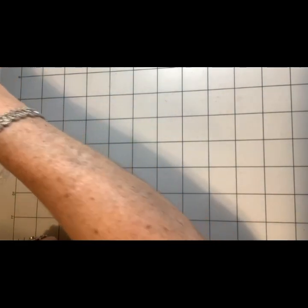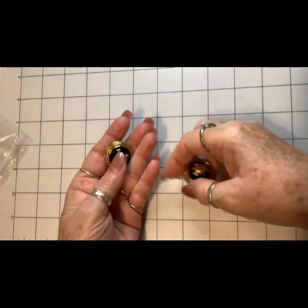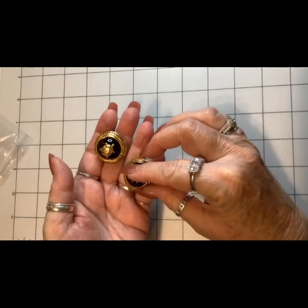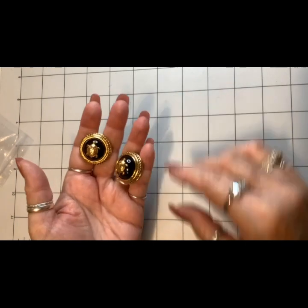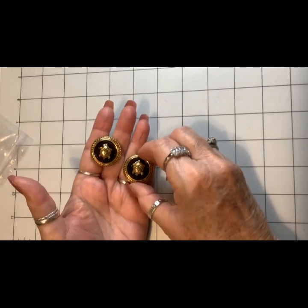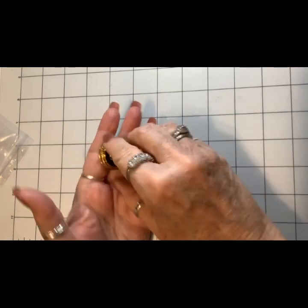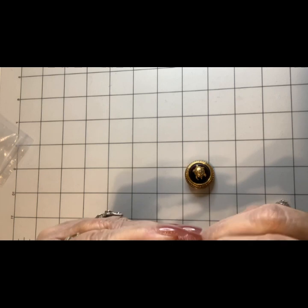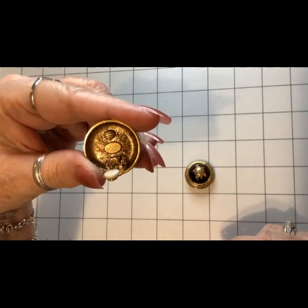Okay, let's find something real cool. Okay. Very cool. Oh gosh, that shows my arms, like hairy little arms. Oh goodness. These are Joan Rivers. These are gorgeous. These are just cuter than a button. Has her name right there.